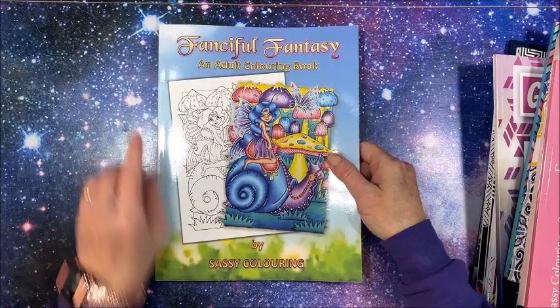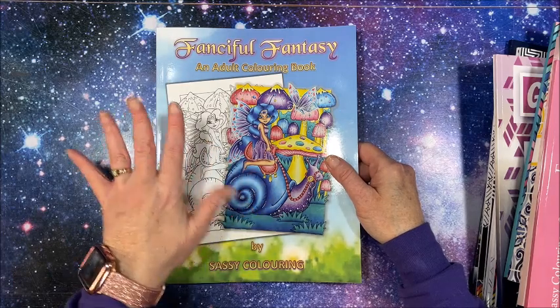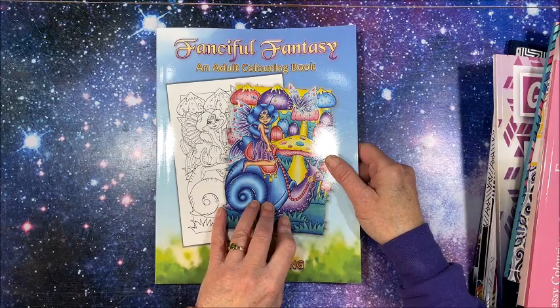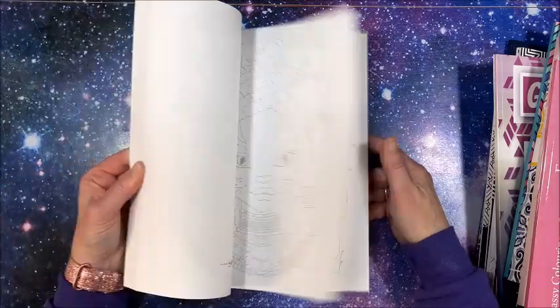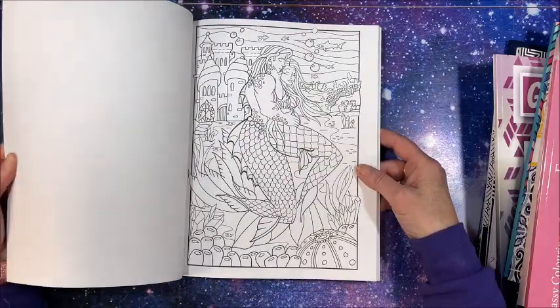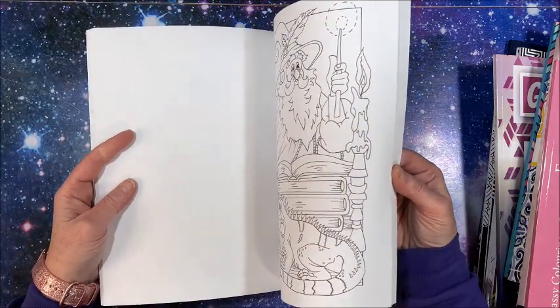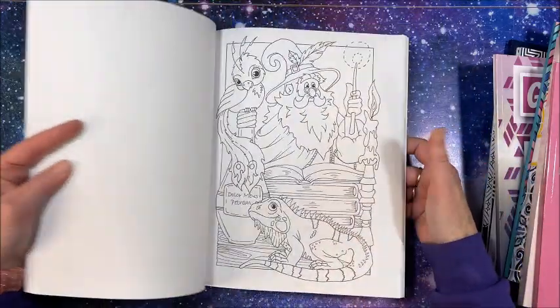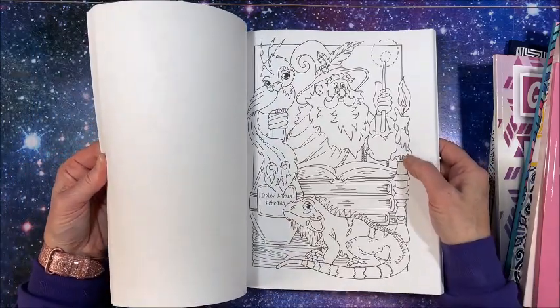Now I have a number of them from Sassy Coloring. Again, it's another company that is new to me. I'm not sure how long they have been publishing books, but this one is called Fanciful Fantasy, and it's quite thick. Quite a thick book. So, yeah. You will notice that they have the picture in gray line artwork and then also the black line. So you are, in a sense, getting 2 images of every picture.